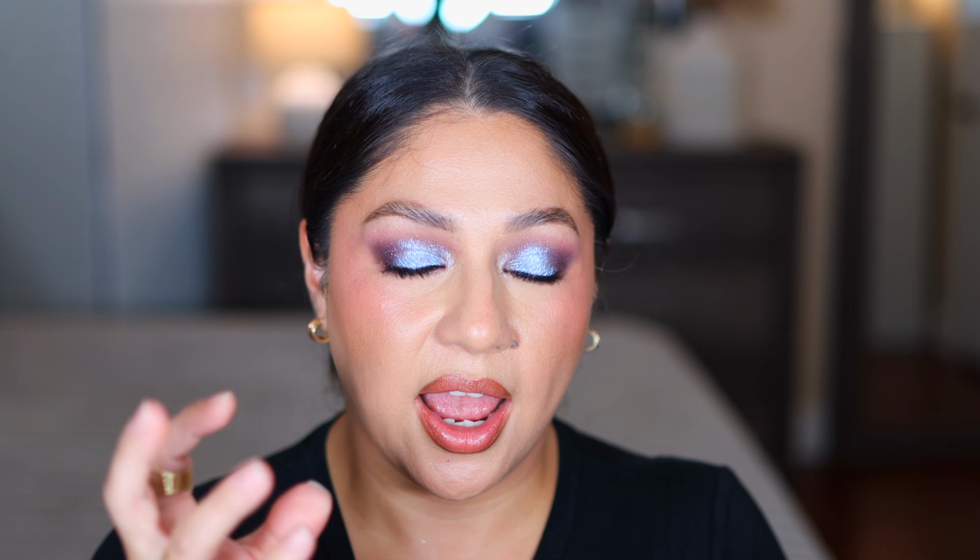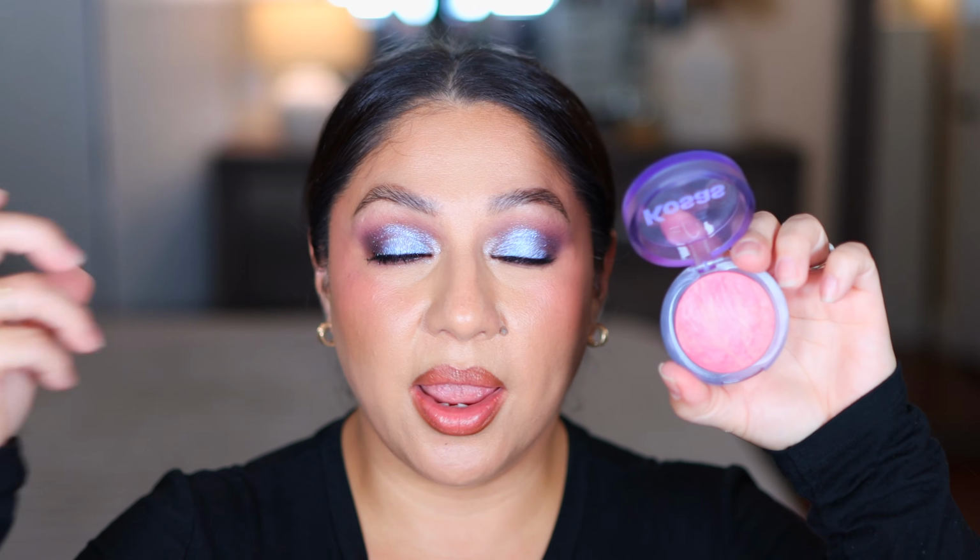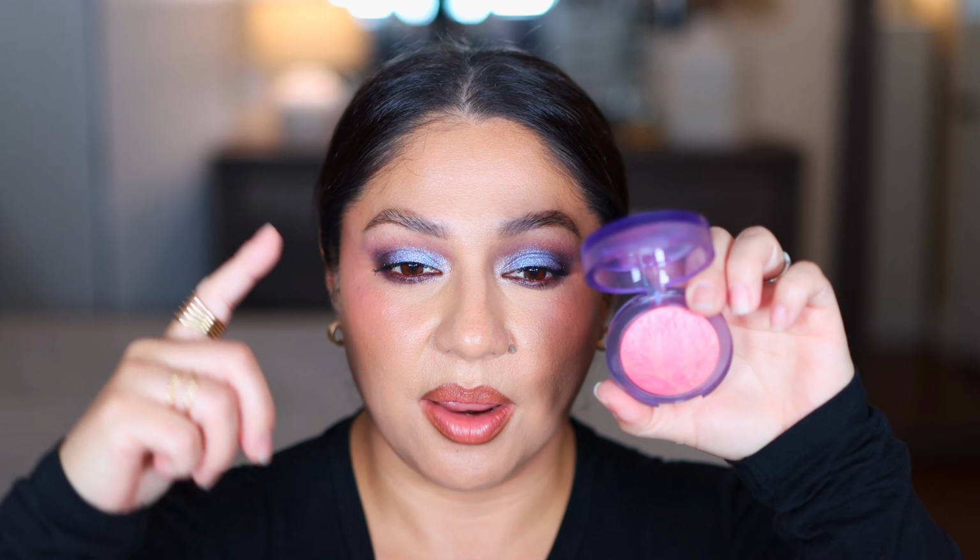Now I do have this Kosas blush, and it's in the shade Hype. Listen, I bought so many blushes because we were just getting bombarded with blushes left and right. They were just coming out of nowhere, and they're still coming out with new blushes. But this one right here really surprised me. I really just bought it to try the formula like I did with so many other blushes, but this one in particular is the one that I have been using non-stop. Whenever I am looking for a pink blush, this is the one that I am reaching for. It is so beautiful on my skin tone. I absolutely love the glow that it gives me as well.